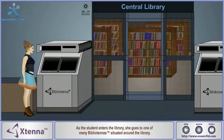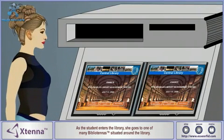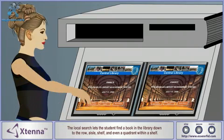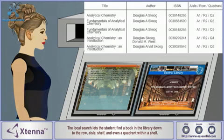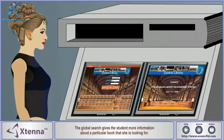As the student enters the library, she goes to one of many bibliotecas situated around the library. The biblioteca is an RFID-enabled device that lets the student search for a book situated in the library or even located anywhere in the world. The local search lets the student find a book in the library down to the row, aisle, shelf, and even a quadrant within a shelf. The global search gives the student more information about a particular book that she is looking for.